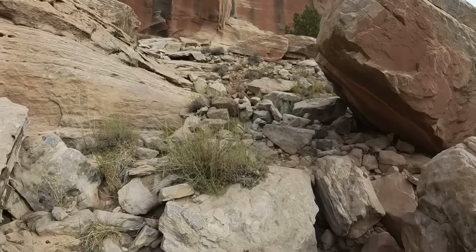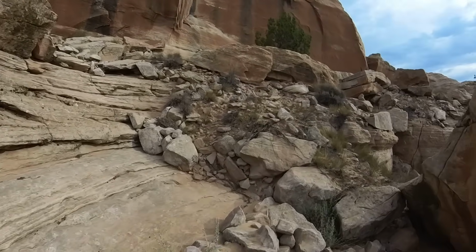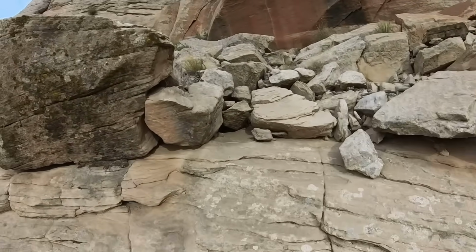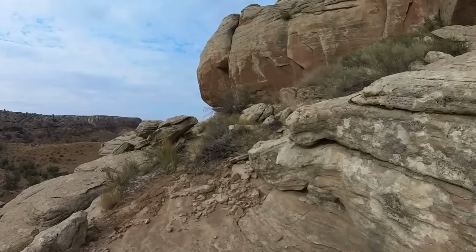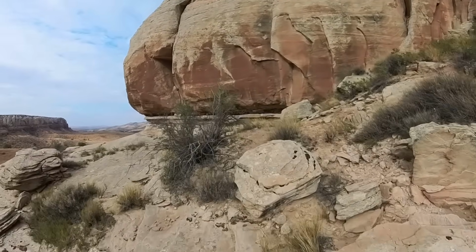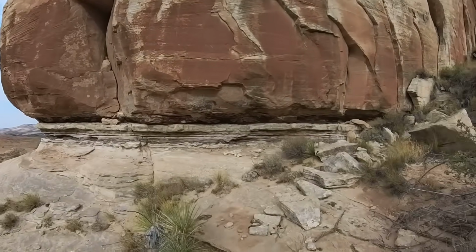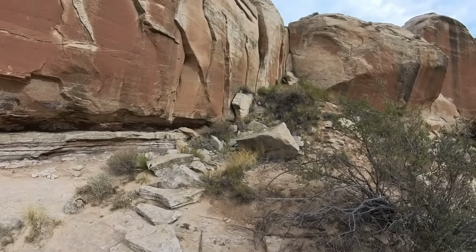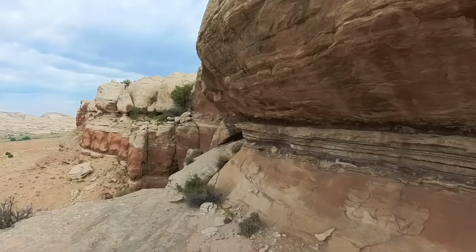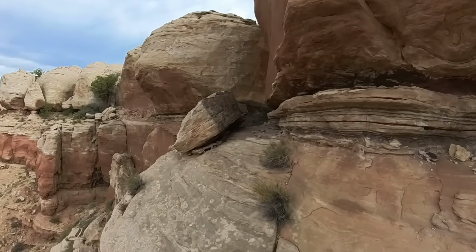Must be a lot of slick rock country up top that I can't see to generate a washout like this. It's a lot of water that does this. Okay. Look here. You get started exploring like this and there's no stopping. Oh boy. Boy, oh boy. This is the route.